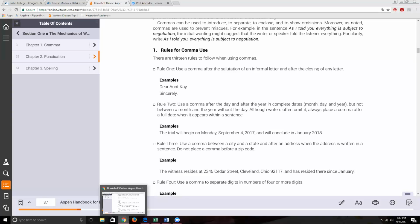A good thing to think about with respect to commas is that you don't have to memorize the rules. In the real world, you're going to have resources handy. And it's going to be rare that you are so stressed for time that you can't flip to that dog-eared page in your book and look at the rule.